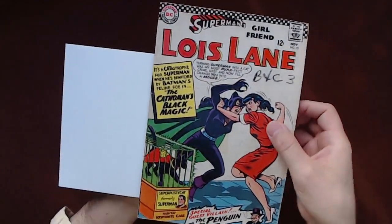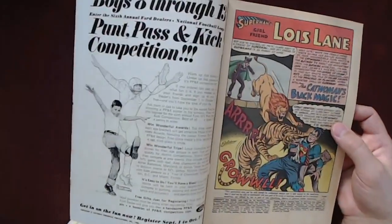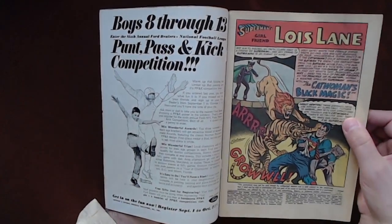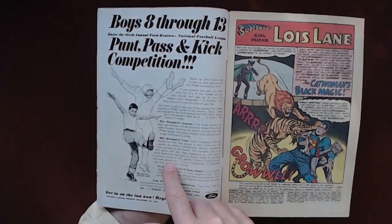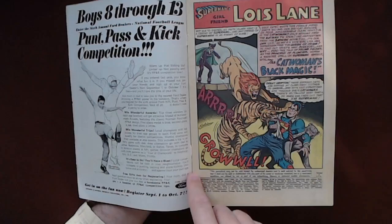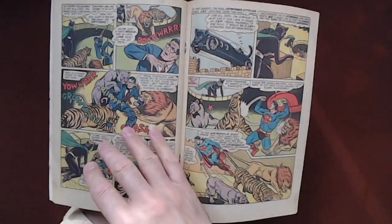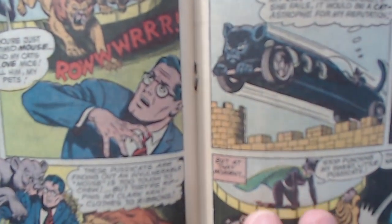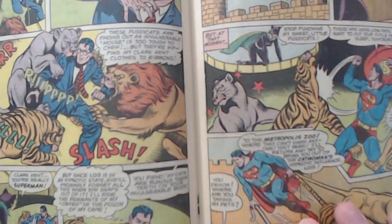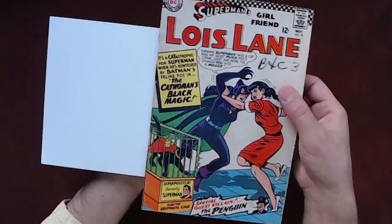Let's crack this open. Yeah, definitely I would grade this at around 5.5 or 6, to tell you the truth. The inside is beautiful. The cover doesn't have any chunks missing, right? Its staples are attached very nicely. Let's see the center. Beautiful artwork. And the staples in the centerfold are attached very nicely as well, right? Beautiful artwork. Wow. Let's read through this, gang.